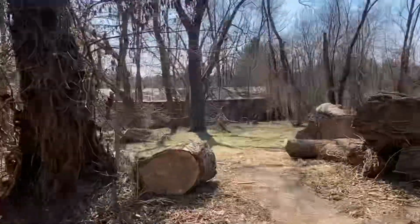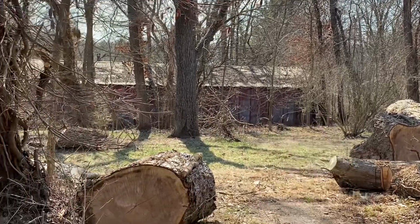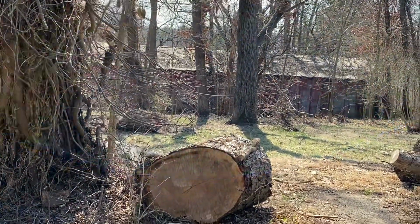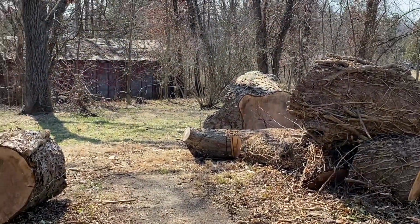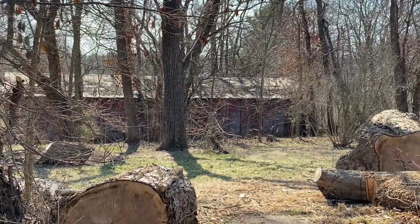And then through the trees back here is a barn. It's like a metal sided, could use some paint, but I think it's fairly watertight. So you've got a place to kind of store your yard implements. Don't mind those ginormous stumps. He's working on getting those removed, so those will be gone. But I did want to point out that there's a barn there as well.